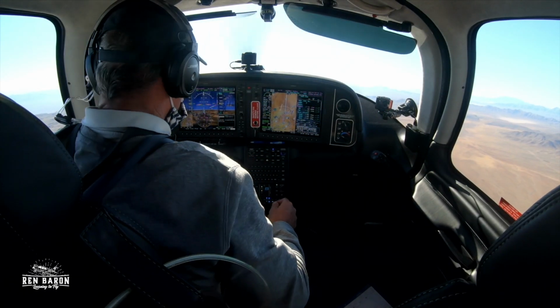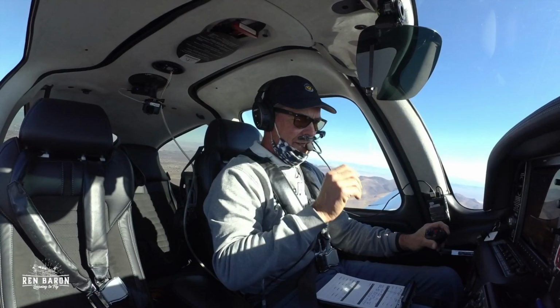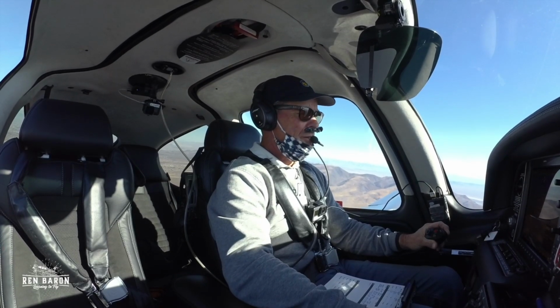Tower: 8 Foxtrot Sierra, heading 190 to join Victor 538, resume own navigation. Pilot: 190 to join Victor 538, 8 Foxtrot Sierra.